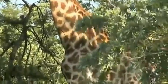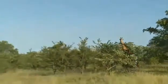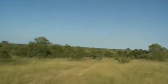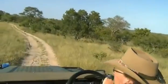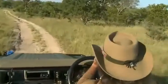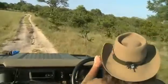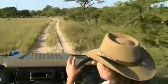John is asking if giraffe usually travel in groups. Yes, I suppose you could say so, John. They are gregarious. You do find, especially female groups, and you find bachelor groups, males. The thing with giraffe is, being such tall animals, they don't necessarily stay together in a tight group.